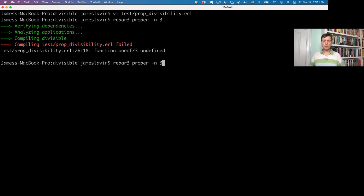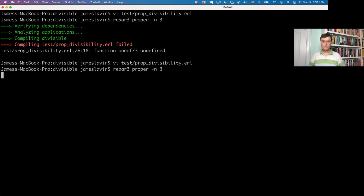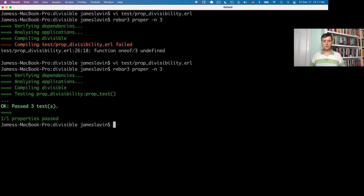Oh no, it did not. So function one of doesn't work that way. Sorry. Oh, because I didn't make it a list. It has to be a list. Let's see if this works. This might work. Hey, it worked.